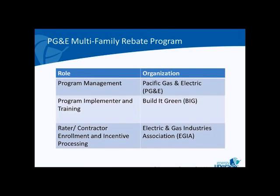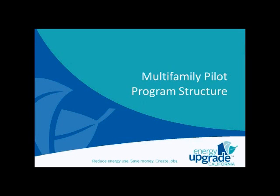So the program itself: PG&E is the program manager. Build It Green is the program implementer, or what we call the third-party implementer. And then EGIA will help you with the enrollment process and the incentive or rebate process for the property owner. These are the same individuals. For those of you that are currently in the EUC Whole House program with PG&E, these are the same group of individuals and organizations that you've worked with for the last couple of years, so your conversations and communication will be seamless. So, the pilot program structure itself.